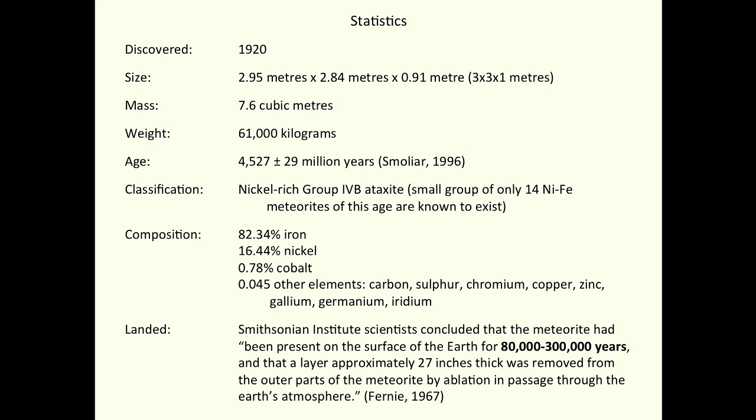Okay, here's some statistics on this thing. Discovered in 1920, it's about 3 by 3 by 1 meters, weighs 61,000 kilograms. Age is 4527 plus or minus 29 million years, and that was estimated in 1996, fairly recently. It's a nickel-rich group 4B ataxite. There's only about 14 of these meteorites of this age that are known to exist. This is one of them. So it's 82% iron, 16% nickel, and around 1% other elements, mostly cobalt. And that provides something interesting later on.